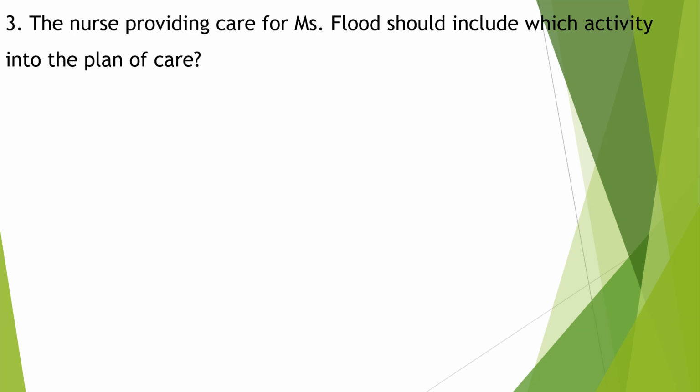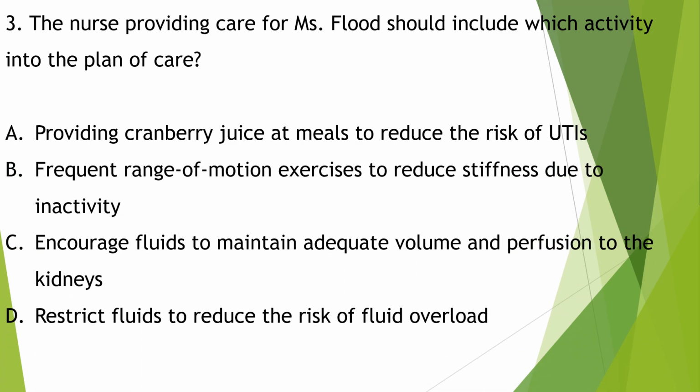The nurse providing care for Ms. Flood should include which activity into the plan of care? Providing cranberry juice at meals to reduce the risk of UTI, frequent range of motion exercise to reduce stiffness due to inactivity, encourage fluids to maintain adequate volume and perfusion to the kidneys, restrict fluid to reduce risk of fluid overload.